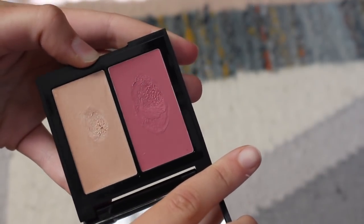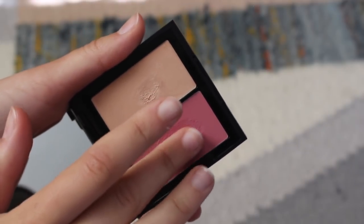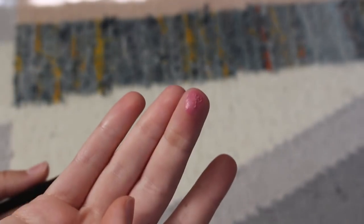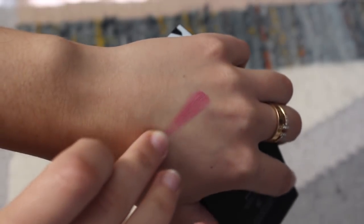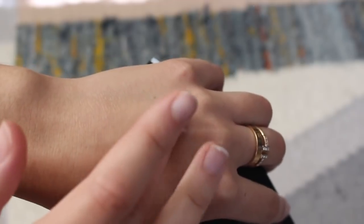So the cream products are actually quite light and glossy. They remind me a lot of the Tata Harper lip and cheek tints, however more pigmented, which is kind of all you can ask for. I loved that Tata Harper lip and cheek tint, but I did feel like you sort of sacrificed on the pigment for the glow and the gloss, and this you get both, which is wonderful.